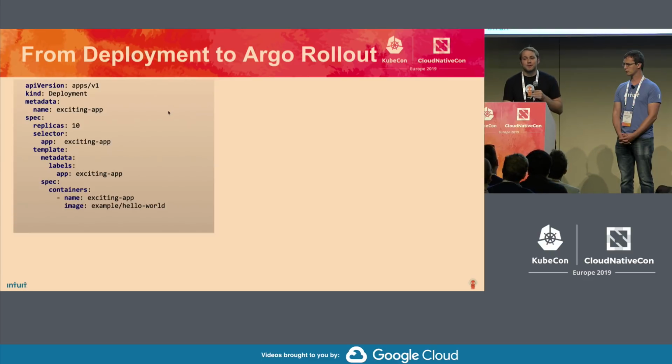So here's a deployment. Nothing special, nothing too exciting, but when we want to change it to a rollout, the first thing we need to do is change the API version and kind to the rollout. Second, we need to add an Argo rollout specific strategy that will orchestrate, or at least define, the orchestration you want to do declaratively.